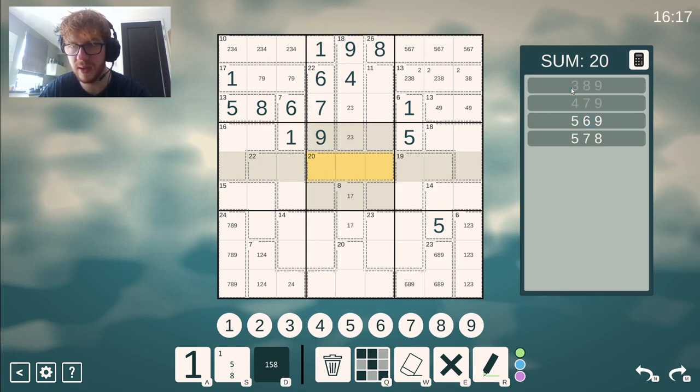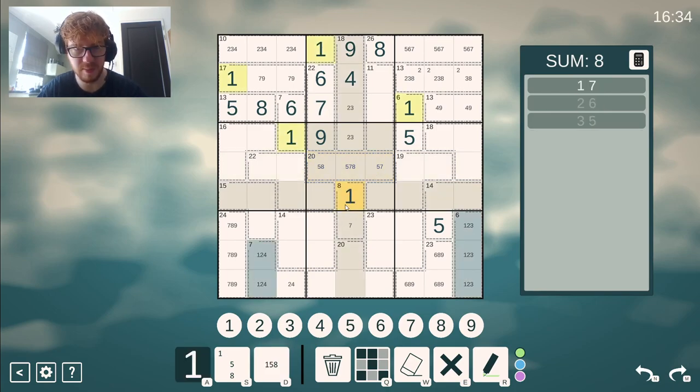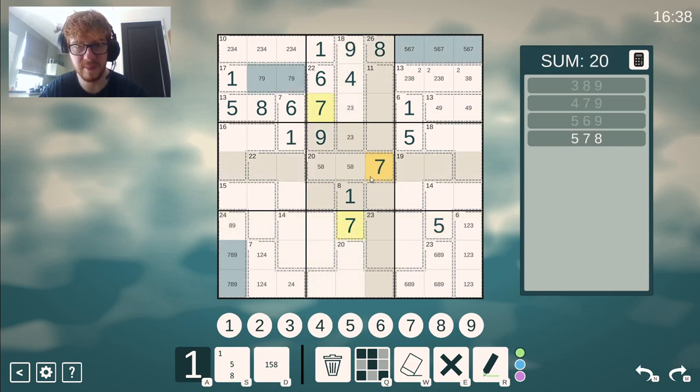9 blocking out the 2. 5, 7, 8. 7 here, blocking out this 7. This 8 blocking out that one. Ooh, there's a 7 in one of these three, meaning this cannot be a 7. That means this is a 1, that's a 7. Meaning this has to be the 7.